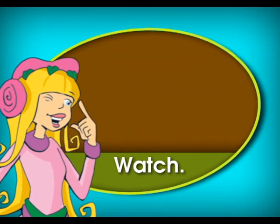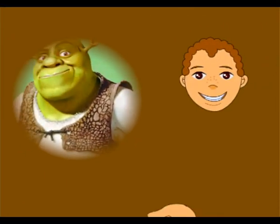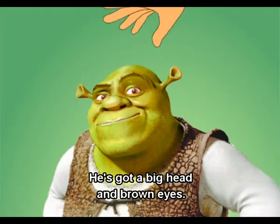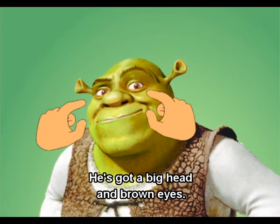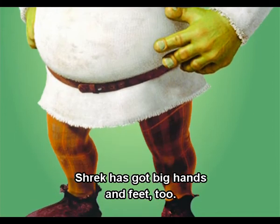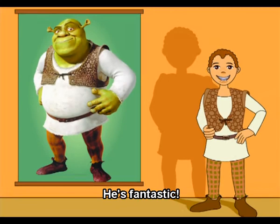Watch. My hero Shrek. He's very funny. He's got a big head and brown eyes. Look at his ears. They're very long. Shrek has got big hands and feet too. He's fantastic.